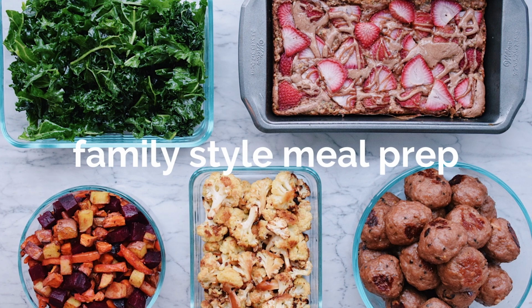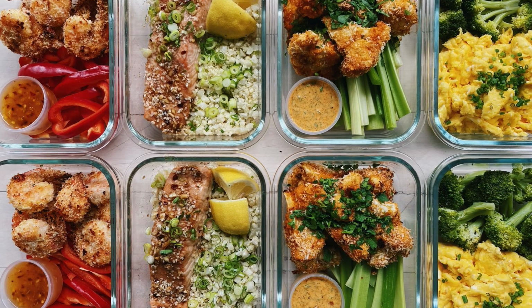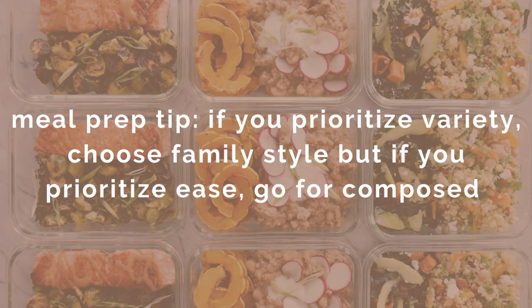I offer the option for a composed meal prep or a family style meal prep. Composed meal prep is more of that grab and go lunchbox style. Family meal prep is where you store things in large format, separate containers that you can mix and match throughout the week. Emma and Andrew both work from home and variety is very important to them, so we're gonna go with a family style.